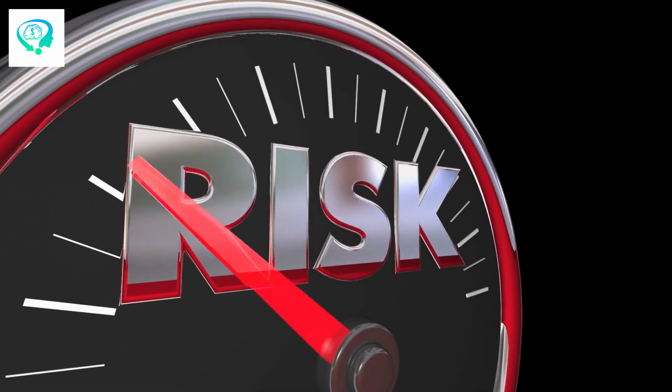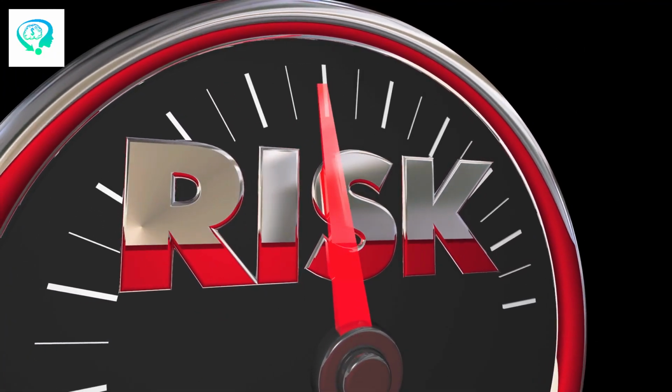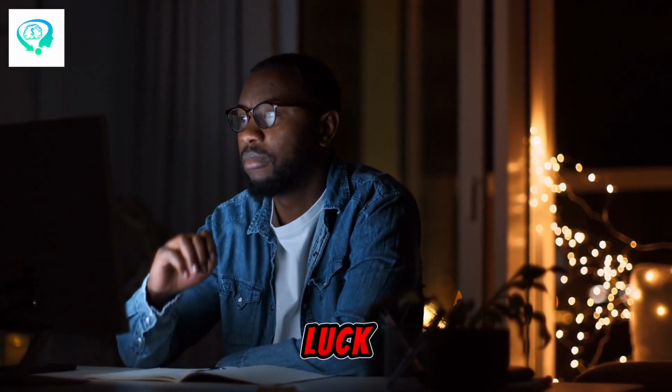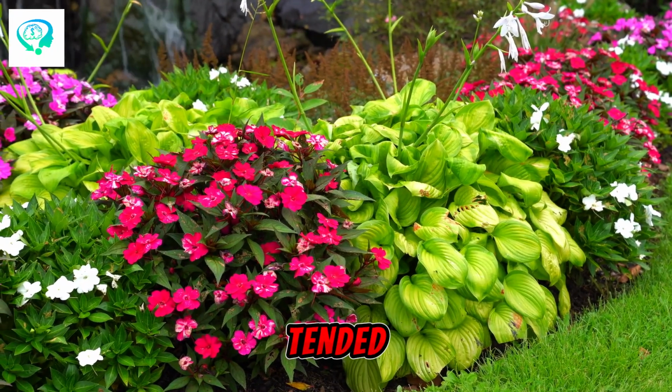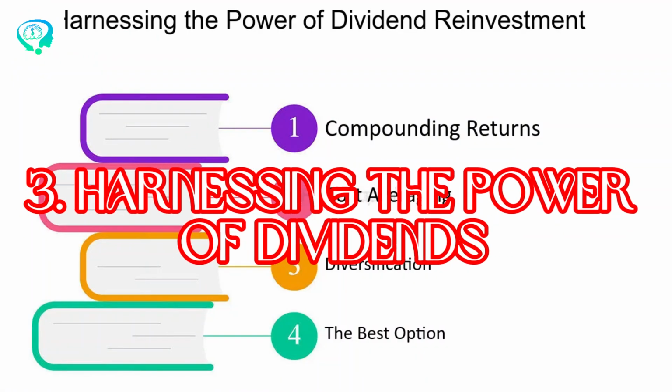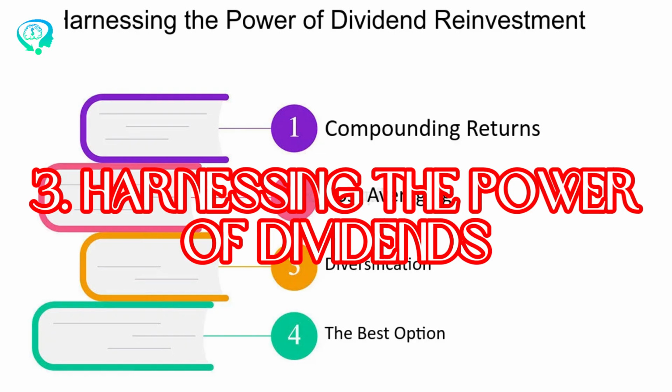Share buybacks can serve as a powerful tool for compounding wealth, but it's important to approach them with diligence and a clear understanding of the risks involved. With the right strategy and a bit of luck, investors can watch their portfolios flourish, just like a well-tended garden in full bloom. 3. Harnessing the power of dividends.